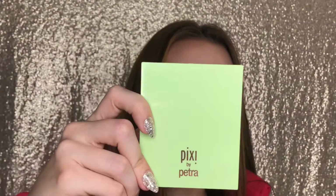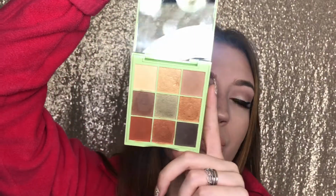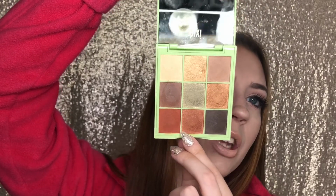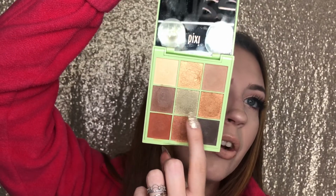Next, of course, I have to do this one too, the Pixie Beauty Hazelnut Haze eyeshadow palette. And this one's probably my favorite. I think this is a really pretty palette. You can do a neutral eyeshadow, or you definitely have a burnt orange down here for an eyeshadow look, like a coppery. And you even have this light green shimmer right here.